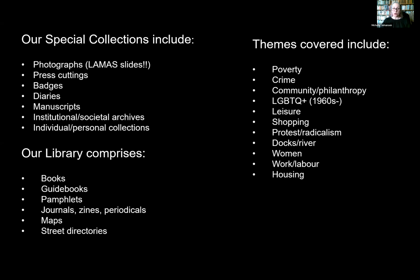We've also got these individual archives that I mentioned, whether of institutions or personal collections. Our library comprises around 150,000 printed items. We've got books, guidebooks, pamphlets, journals, zines and periodicals, maps and street directories, which are wonderful for mapping the local area. And this is, of course, not just East End of London, this is London more widely. And then the themes covered include poverty, crime, community and philanthropy.